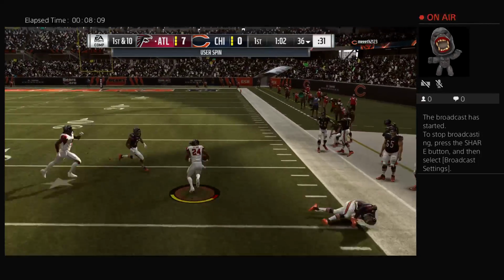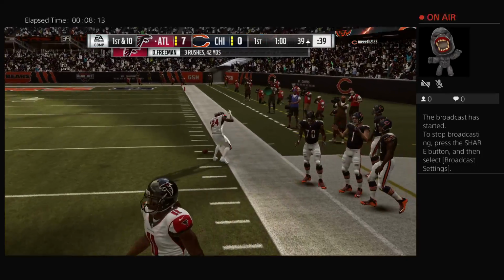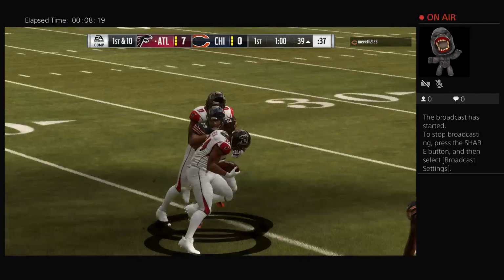Room to run past midfield. And a great move again. And he's going to be out of bounds, but not before he takes it inside the 40. A big hitter there. A first down gain of 26 yards.